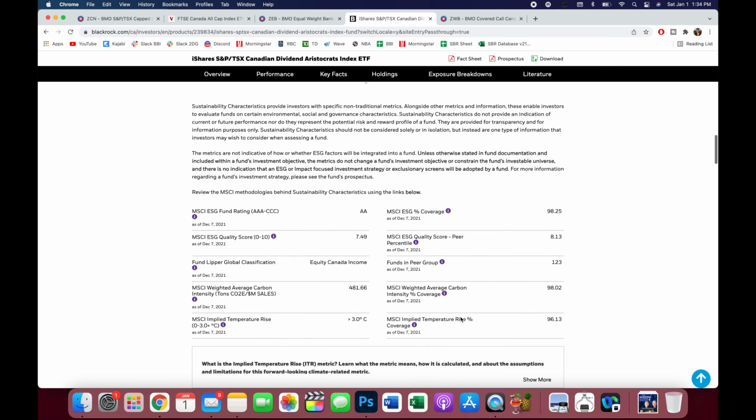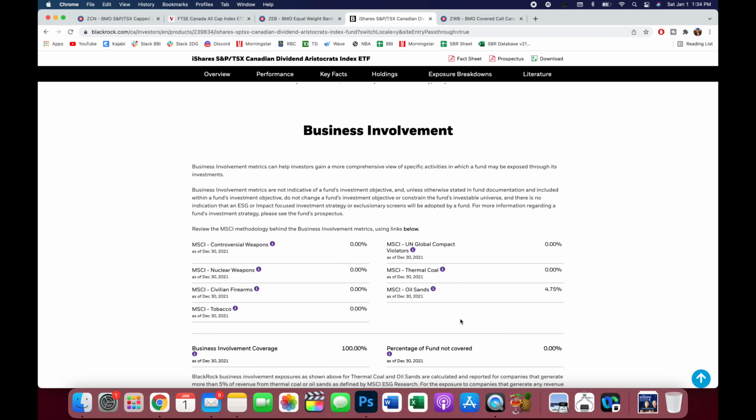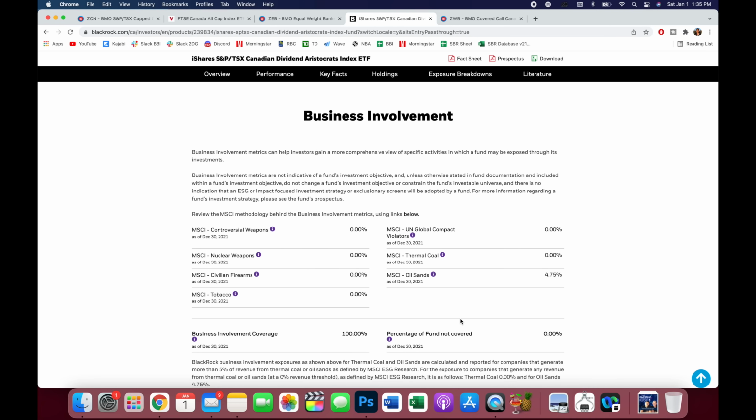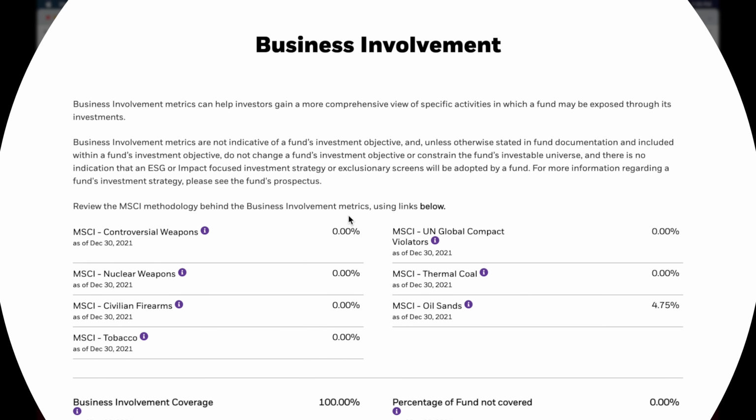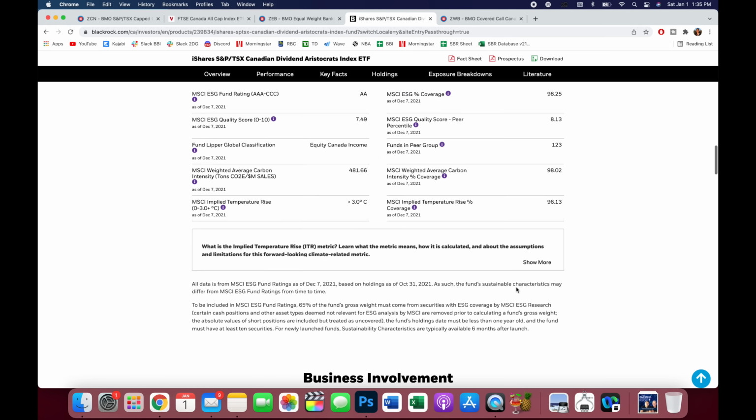In terms of the numbers, oh yeah, one more thing I'll point out as I see this, and this is something that a lot of people may find actually important to them. These days, sustainable investing and investing with the right morals and reasons is often a big factor that goes into people's decision making. And as you can see here, they talk very proudly about the fact that they have zero exposure to controversial weapons, nuclear weapons, firearms, tobacco. You do see a little bit in the oil sands, and that's kind of a blessing and a curse because oil sands and energy do tend to be very good at generating dividends and yield. Nevertheless, just something that I thought I'd point out.